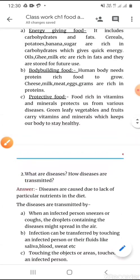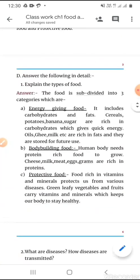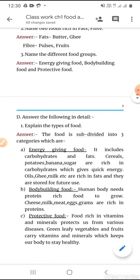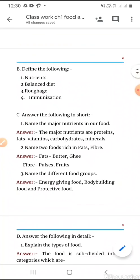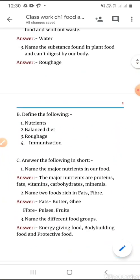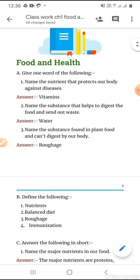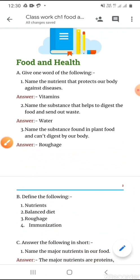So, make one thing, remember that you are writing from pen for the very first time. So, your writing should be neat and clean. No cutting, overwriting is there. Okay? Learn all these question answers. Write in your rough notebook or any other notebook. And you have to do this question on your own.